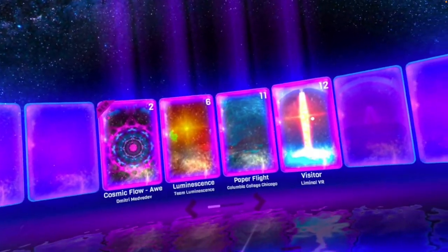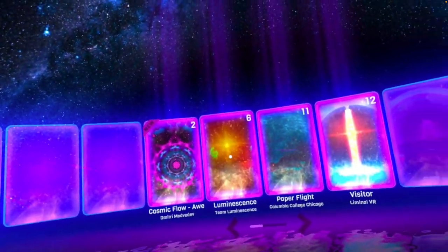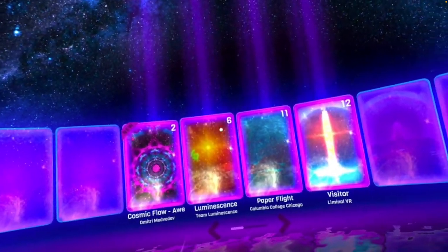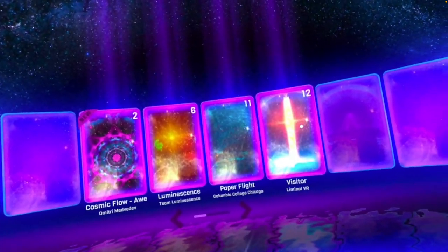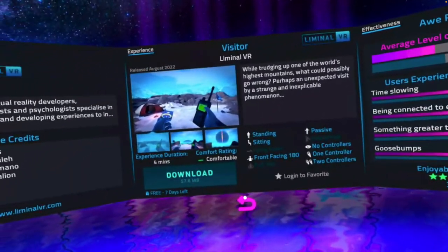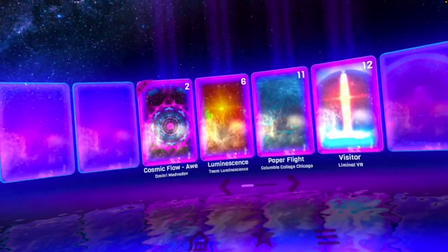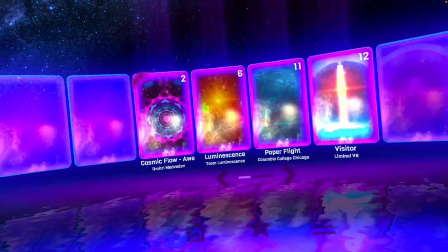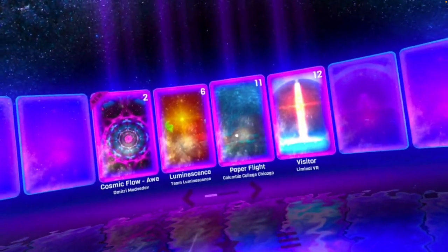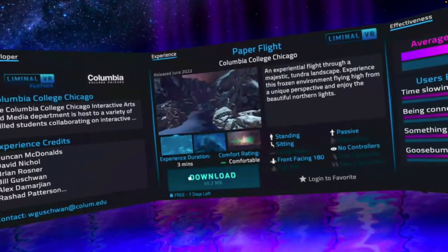Which one do I want to try? All right, eeny, meeny, miny, moe. Catch a tiger by the toe. Let's go with Paper Flight, just because it's 3 minutes and that's the length that I would like.